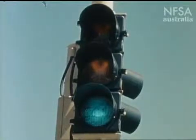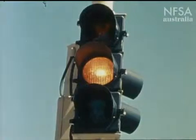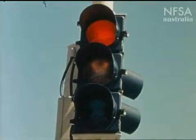Green means you may proceed, providing the way is clear. Some drivers regard amber as an extension of green. Amber is not a signal to accelerate, but to stop. If by stopping you might cause an accident, you may continue and clear the intersection. Red is unmistakable, but it also has its danger fringe.